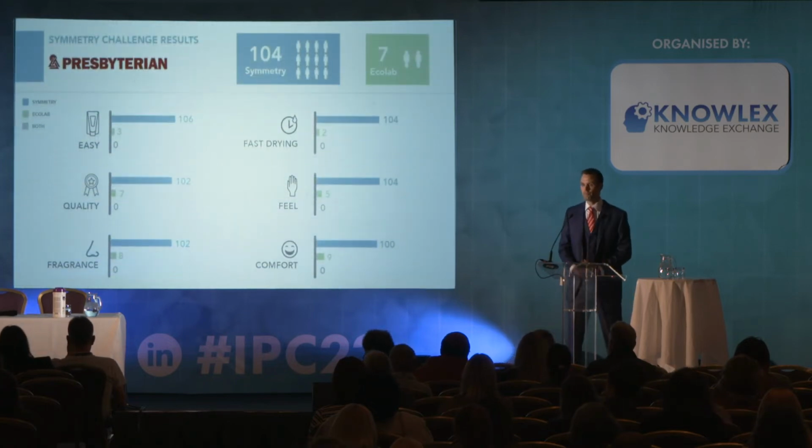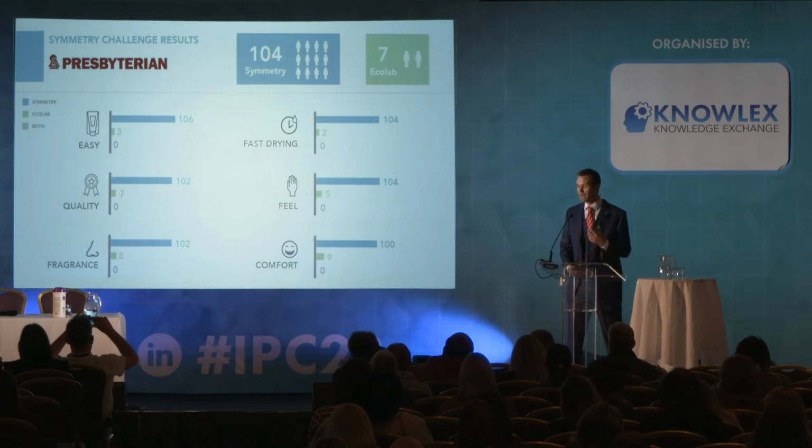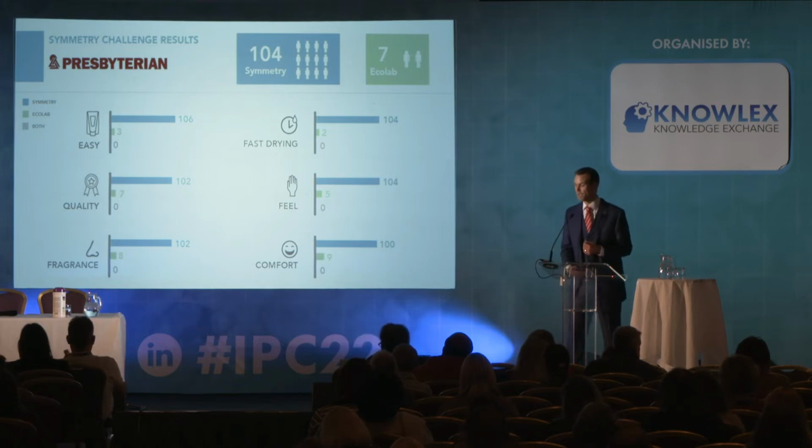Another example of this data collection comes from Presbyterian Health Services and from the first hospital of theirs that we had trialed there in New Mexico against the Ecolab product. And running through that same analysis and using the same criteria, again, you'll see that 90+% acceptance for the Symmetry products, with 104 choosing Symmetry versus only the 7 choosing the Ecolab.